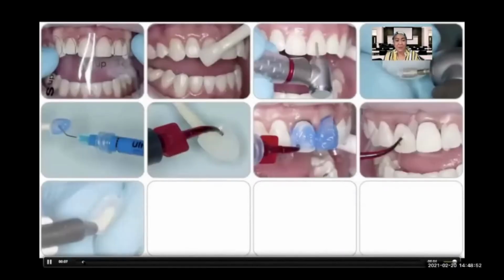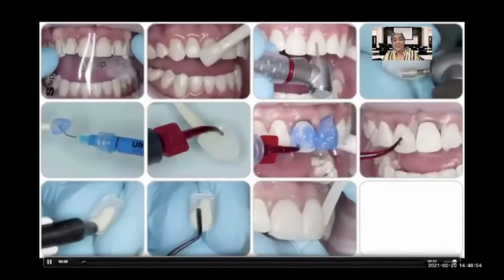Okay, so now I will show you the step by step. First, get the shade and the size. There is extra small, small, medium, and large. Then you can get the shade if you like the multi-layering technique in terms of how you cement it. But as I've said, if the patient is happy with the original shade of his or her teeth, you can just use the enamel shade.